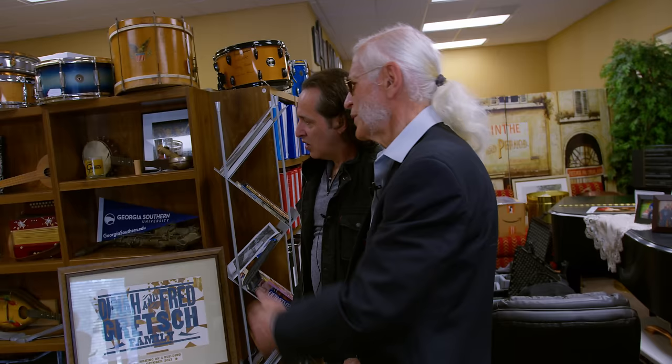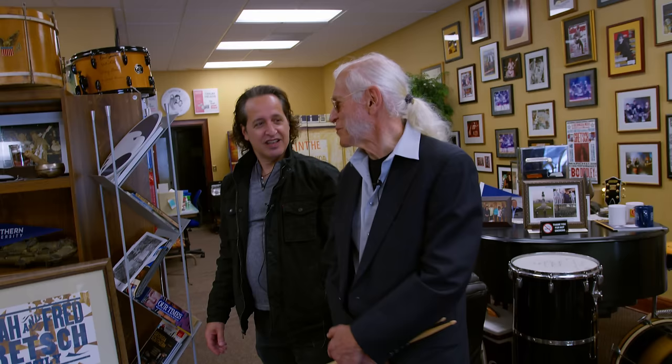And the Gretsch School of Music, Fred and Donnie Gretsch School of Music, Georgia Southern University, is receiving our collection of instruments and archive materials, and we'll keep it for 99 years. So we made a 99-year agreement. That's a nice long deal. All right.